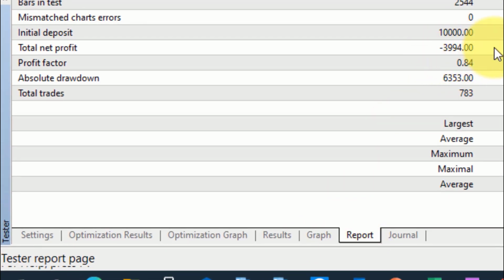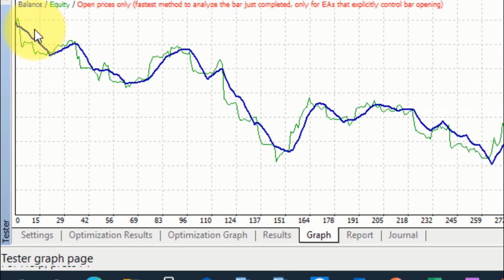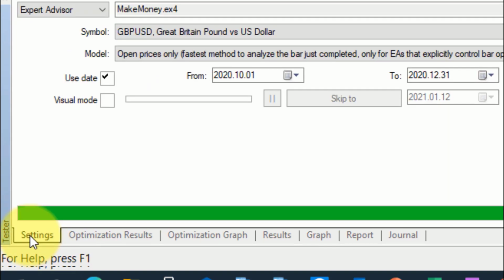Okay, so now we've got a negative result, which shows you that although we've done all this optimization work, if we had then on the 1st of October said, look, we've done all this optimization, let's run with these settings, they have resulted in a negative result. And let's just have a look at the chart, and you can see, terribly, not the greatest results.